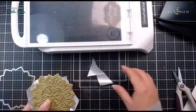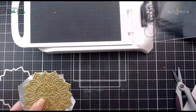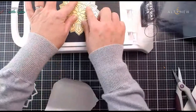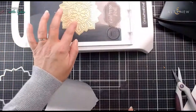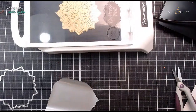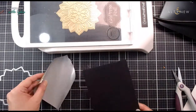Okay, so I have my foil. I have my little hot foil plate. Mine's the Go Press and Foil, so it has a little hinge on it. And I'm just going to pop that in there. And the plate itself is heated up, but I need to make sure that my hot foil plate is at the right temperature as well. I'm going to do this on some black. I think that would be very pretty.